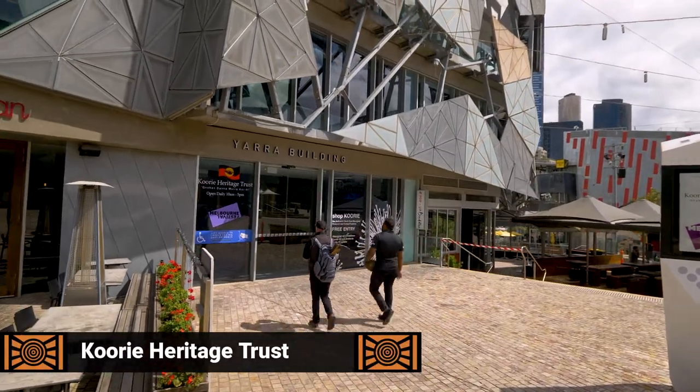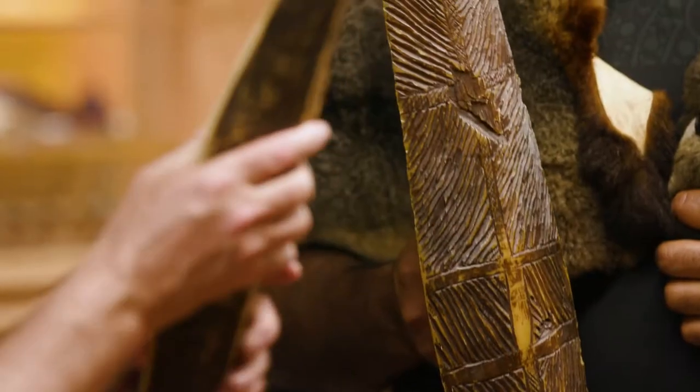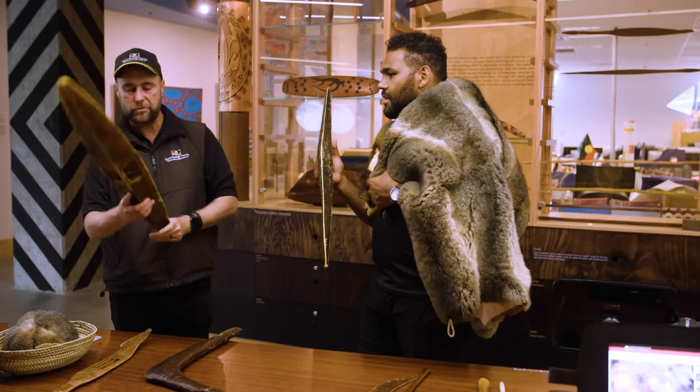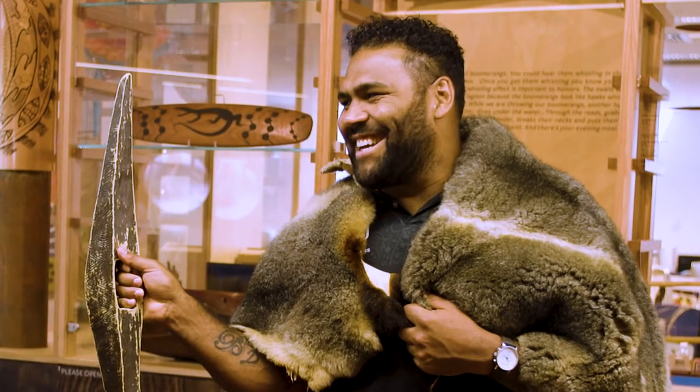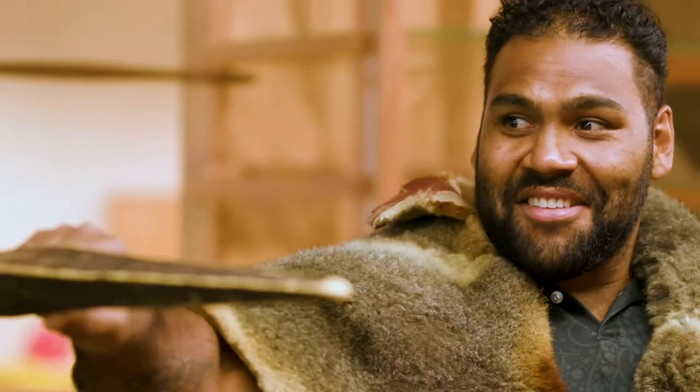Welcome to the Koori Heritage Trust. This is what we call our canoe table. It carries a lot of our artefacts. Some of our most skilled men would carry what we call a parry shield. So if someone was to throw a spear at you, you could actually turn side on. I'm not that skinny. Either side of you. So very important to be able to be skilled enough to utilise that.